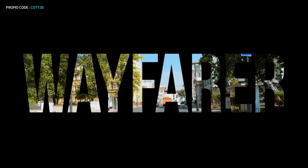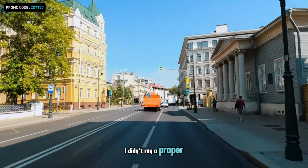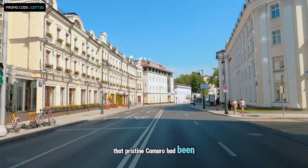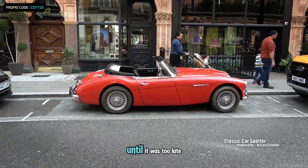Bought it last summer. Thought I scored the deal of the year. But you know what I didn't do? I didn't run a proper VIN lookup on it first. Turns out, that pristine Camaro had been in a literal barn fire back in '93. No mention of that anywhere, until it was too late.